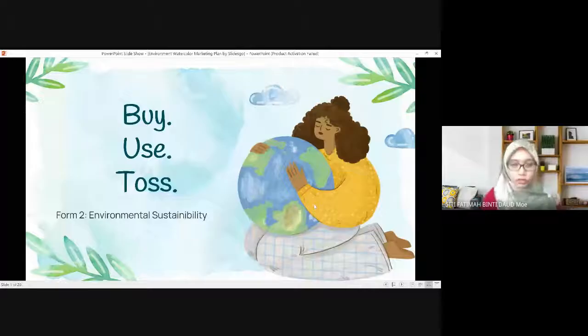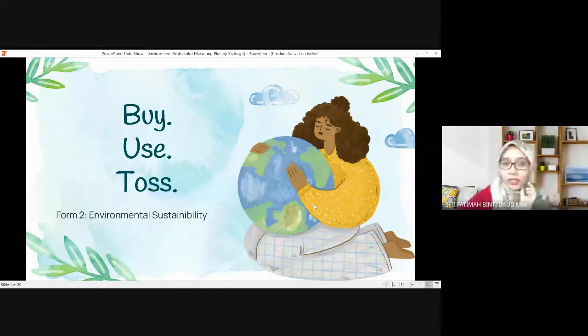Okay. Today our topic is buy, use, toss. Toss means you throw it away, toss away. Okay? And we are in the theme of environmental sustainability like we have done last time. You learned about 3R. What is the meaning of 3R? Recycle. What's another two? Reduce. Very good. You reduce and reuse.